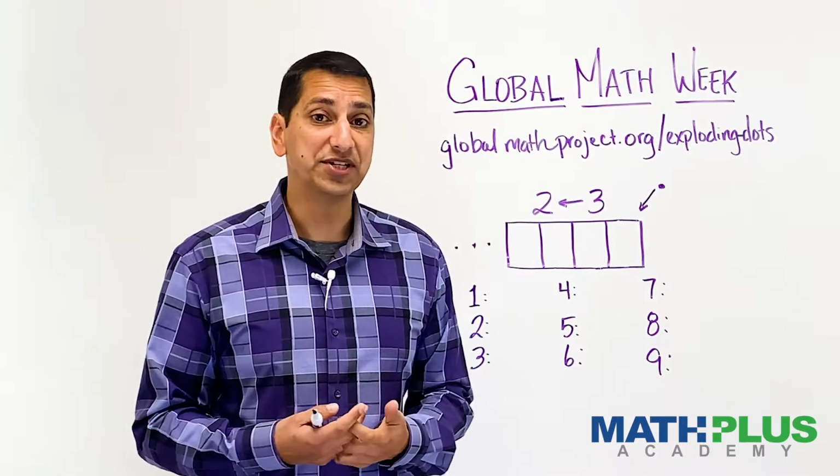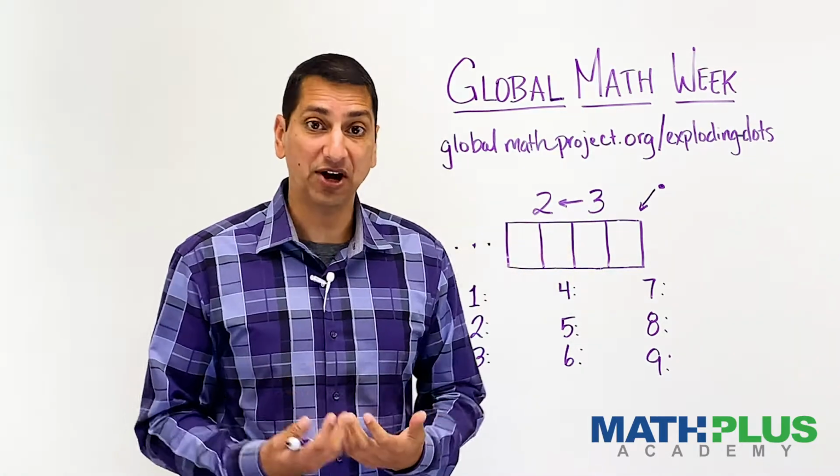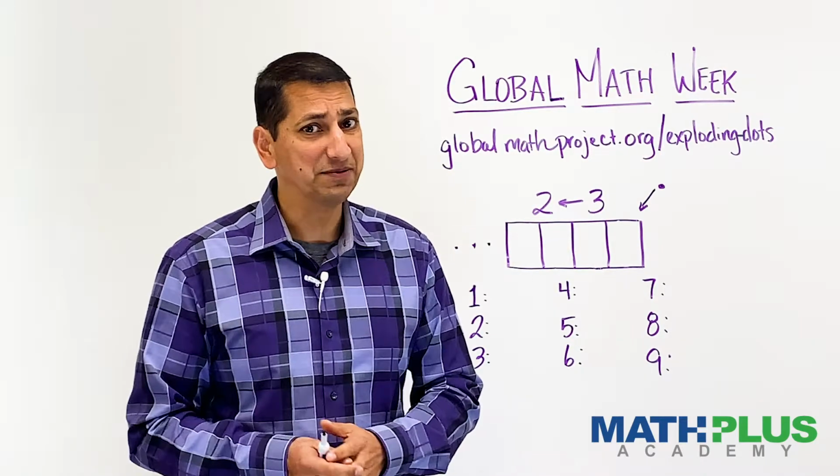All we're going to do is place dots in there, follow this rule, and then see what results. And we're going to imagine that whatever we get after we put the dots in is kind of a secret code for the number of dots that were placed in the machine. So let me explain what that means.